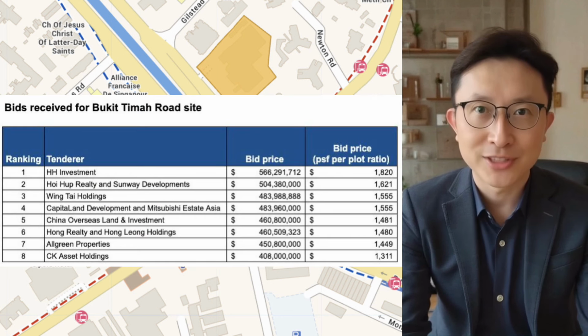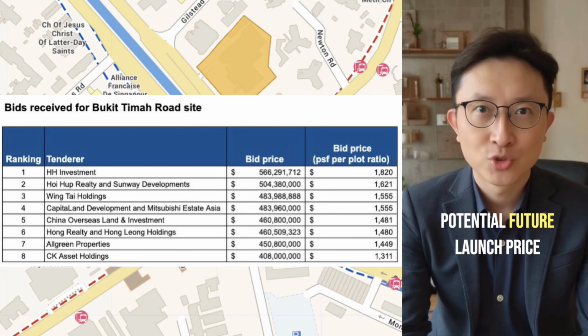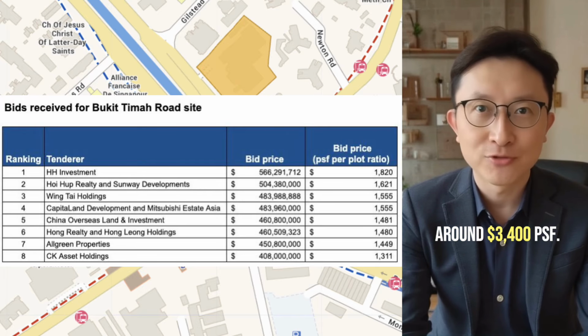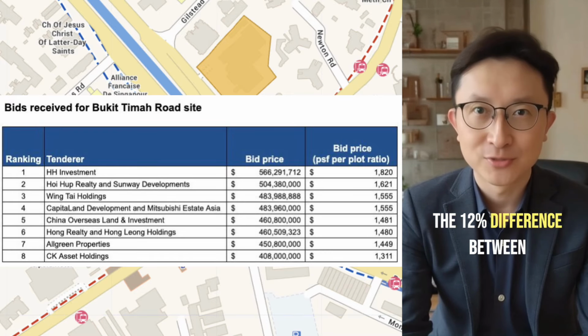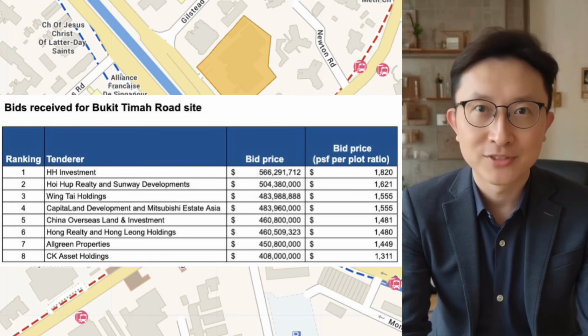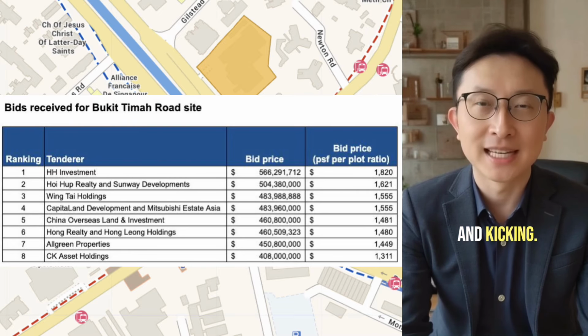So now, over at the Newton site, when you factor in costs and margins, that's a potential future launch price around $3,400 per square foot. That's remarkable confidence, considering the 12% difference between the top 2 bids. Developers don't pay those numbers unless they believe high-end demand is alive and kicking.